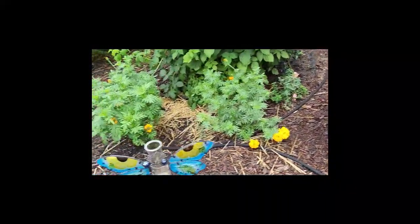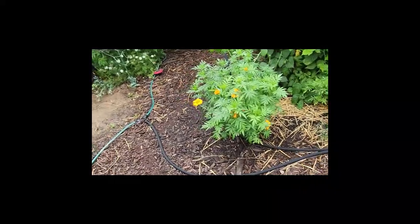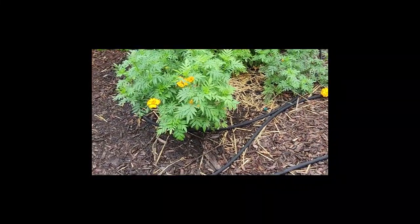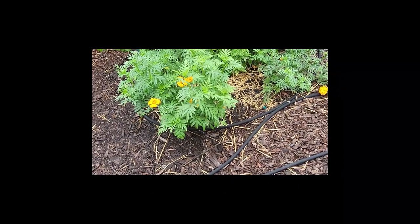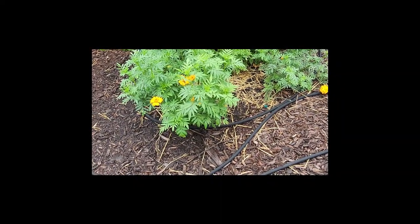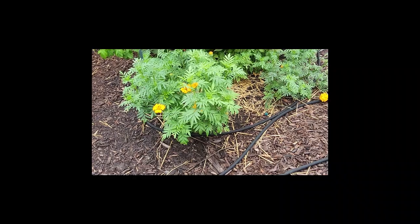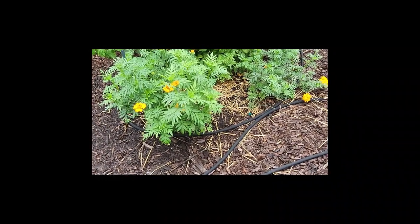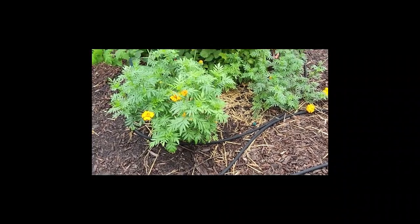I did not cut any of these marigolds because they have a smell that I do not like. It's my first time really growing them and trying to grow them for cut flowers, and yeah, the scent was off-putting to me, so I did not use them. I just leave them here. I think they're supposed to deter pests too, so I leave them here for that.